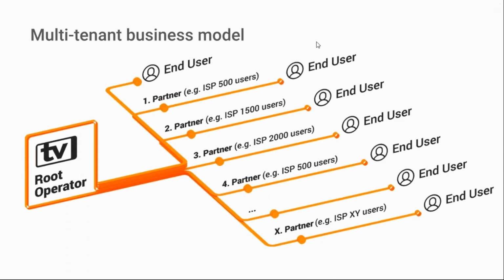And now I'm giving the word again to David, who will talk to you more about the business model. Hello, I'm back. This is David again. As mentioned at the very beginning, Sledování TV business model was based on connecting other ISPs and using their networks for reselling our product, our TV service.